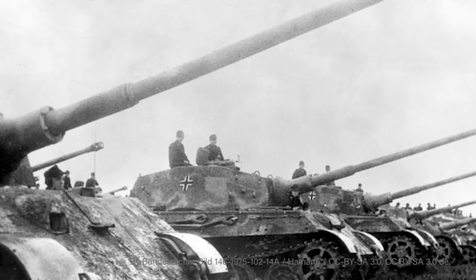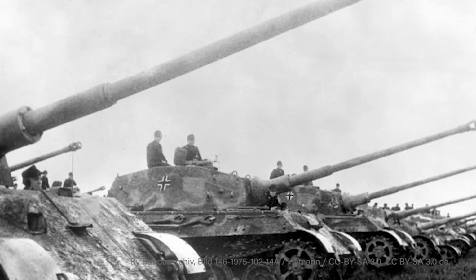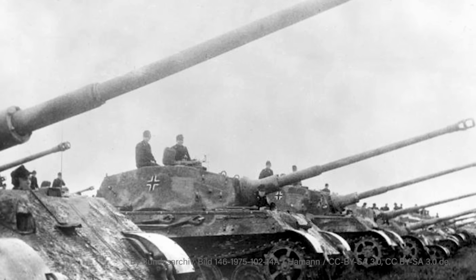As we already know, the Germans were not sitting around with their tank designs, with the Panther and Tiger tanks soon to be introduced in larger numbers than the Allies expected.